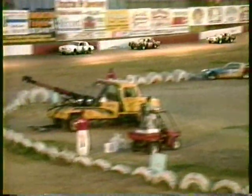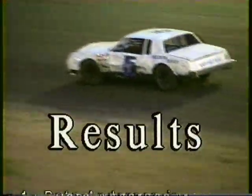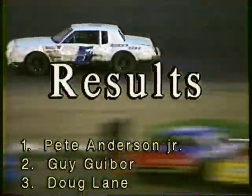There's the white flag. Anderson Jr. safely out of turn 2 and down the backstretch now. And your winner, Pete Anderson Jr. Second, Guy Gabor. Third, Doug Lane. And fourth, Donna Treadway.